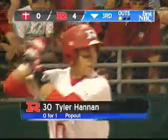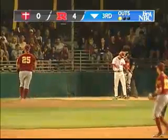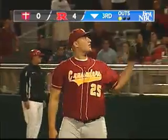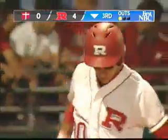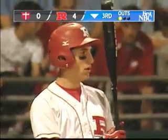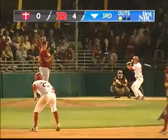That's a good look at Tyler. Chops it foul, first base side, 1-1. Started off the season swinging the bat very well, has slumped a bit of late. Fine young man, good player with some speed. Got to be a good player. He's right by Danny and I.